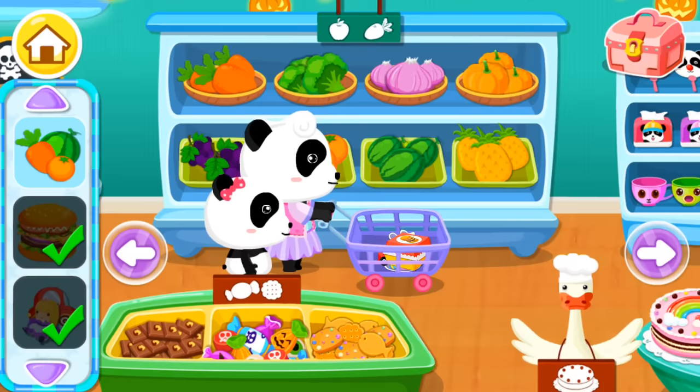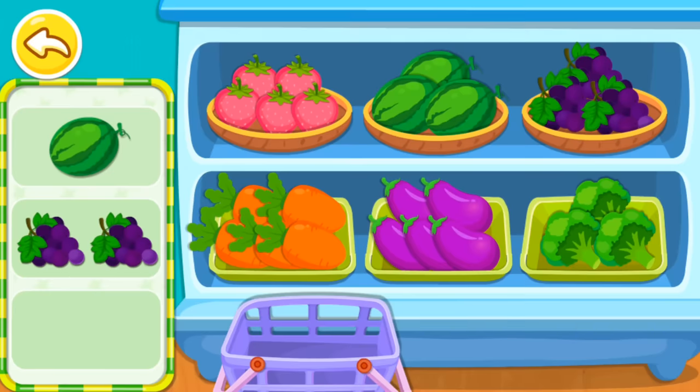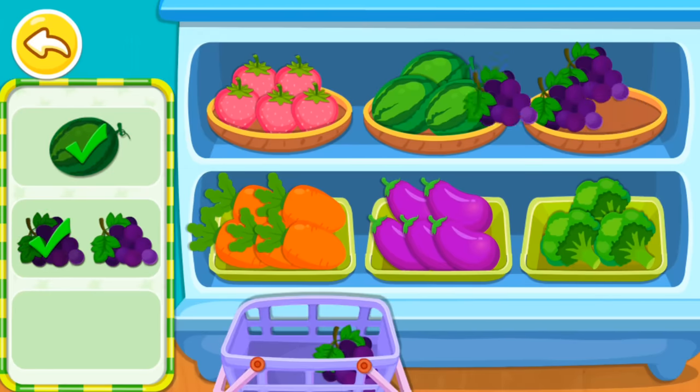Vegetables. Find all the fruits and vegetables that you need. Great! You are so smart.